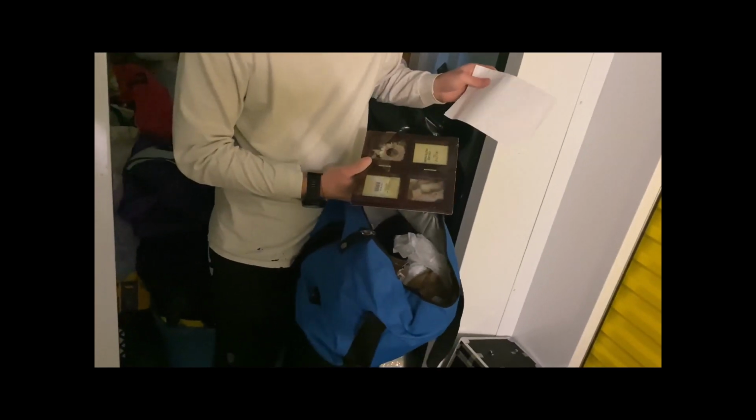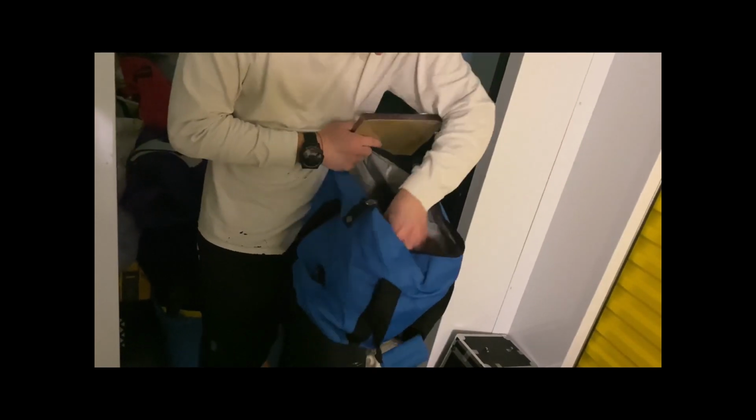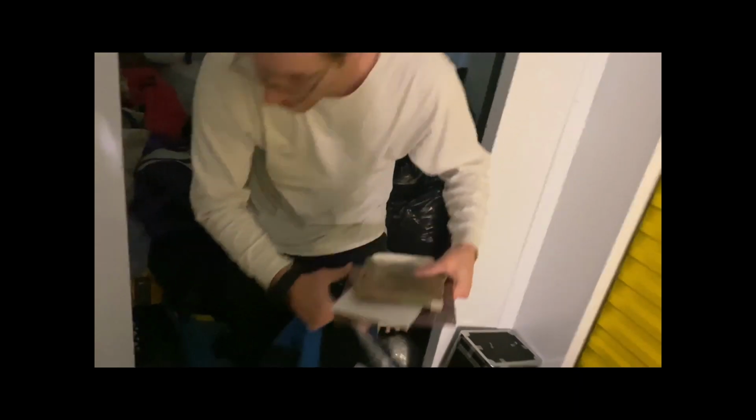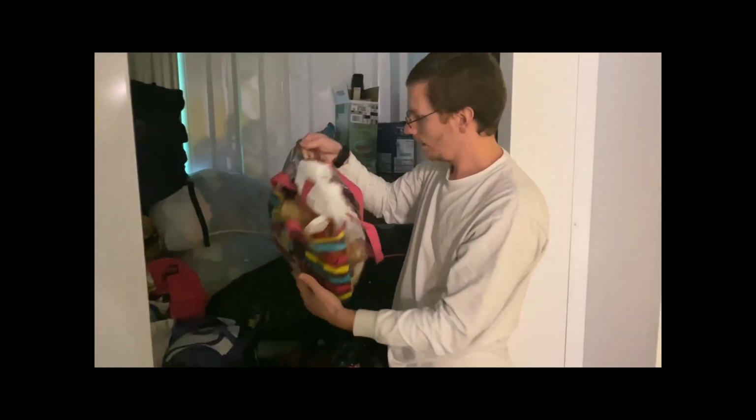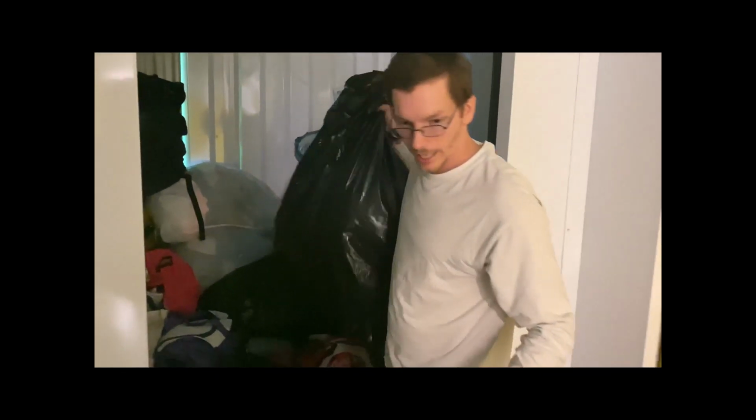Look at this. Brand new picture frame, 50 cents. That's all I added up. Okay, then a bunch of clothes. Are you still excited? You seem like it's not dwindling. Okay, nasty. Okay, I'm going to go way over here. I'm going to get out of your way.